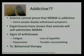So are they addictive? Actually, science cannot prove that they're addictive, but it's leaning more toward yes, they are, because people do display some withdrawal symptoms like fatigue, depression, loss of appetite, trouble concentrating. And there are experiments that show that animals will self-administer ecstasy. And how do we treat this? We treat it with behavioral therapy.